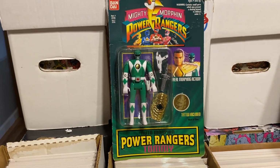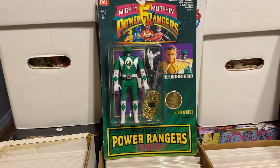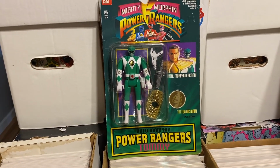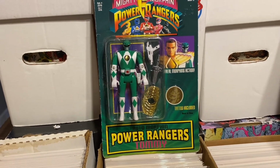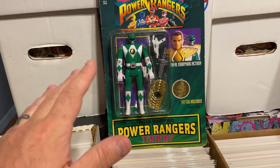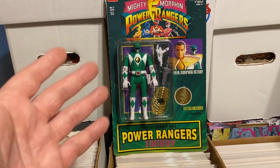I think I got some great deals. The first one here is a Mighty Morphin Power Ranger by Bandai. This is, of course, Tommy the Green Ranger, which was always my favorite. And this is probably one of the most desirable action figures in the line, especially because he was everybody's favorite. And also, unfortunately, the actor who portrayed him in the TV show passed away recently. So, really excited to pick this one up.